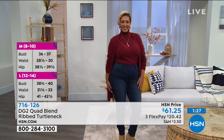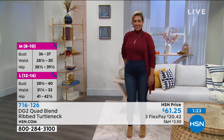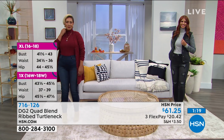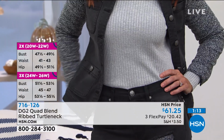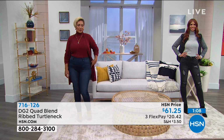The other thing I love about a rib is it kind of hides every lump and bump. If you're somebody like me who's not in love with the junk in the trunk, or gets a little muffin spill on your waist occasionally, take a look at rib. It's a long vertical stripe. It takes the eye up and down. That optical illusion is extremely slimming. And may I say, yes, it is $61.